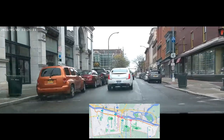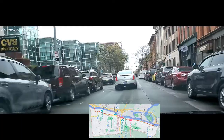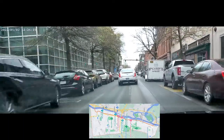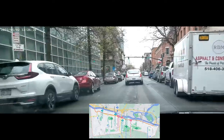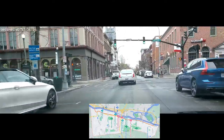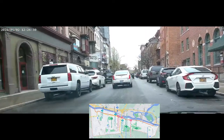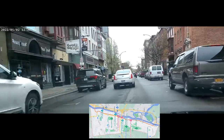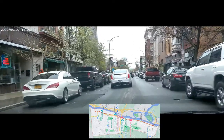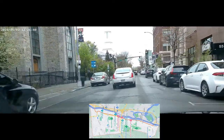We are now no longer on River Street. We are on 3rd Avenue. Going from 2nd Avenue to River Street, and now we're on 3rd. We're crossing Broadway in downtown Troy. This is all considered downtown, as you would well imagine. And we're on Route 4, I should say, not 4th anything, we're on Route 4.